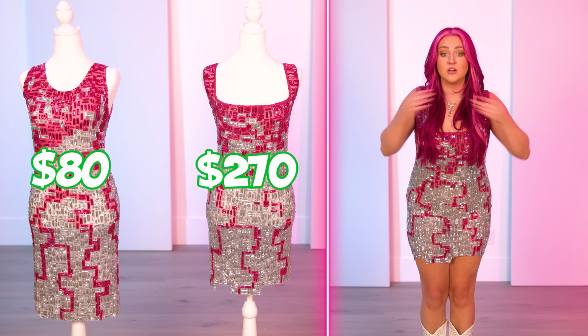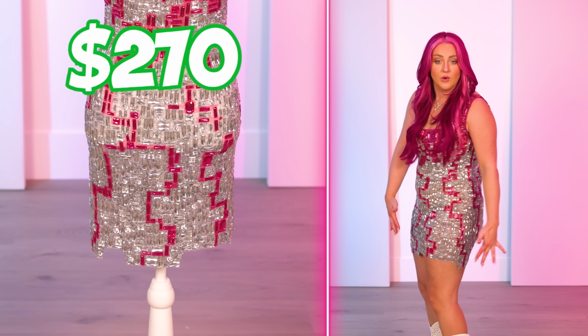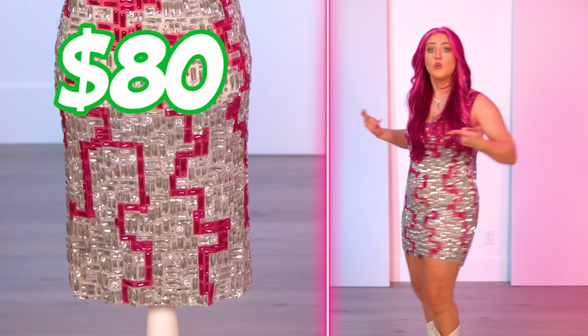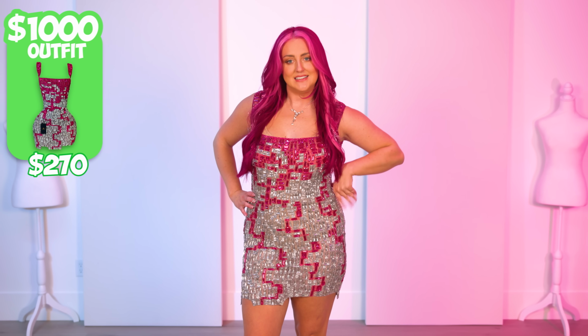Okay, the main thing I noticed though is this has a little asymmetrical hem thing going on, these little cutouts. The other one didn't. It was just straight across on the bottom. So there's a couple little details, but pretty similar for 3 times the price.